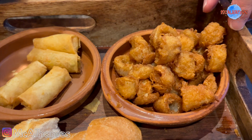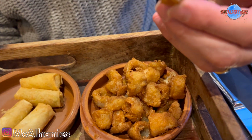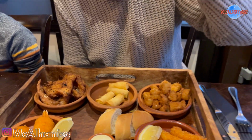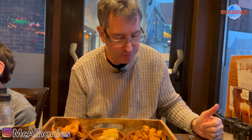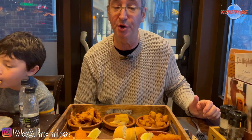Next, we're going to try some of the calamari. Calamari, if you don't know, is actually squid. So we'll try this with some of the sauce. Calamari is good too. Very soft. Similar breading. Very light. That's good with the sauce. Yeah, calamari is pretty good too.